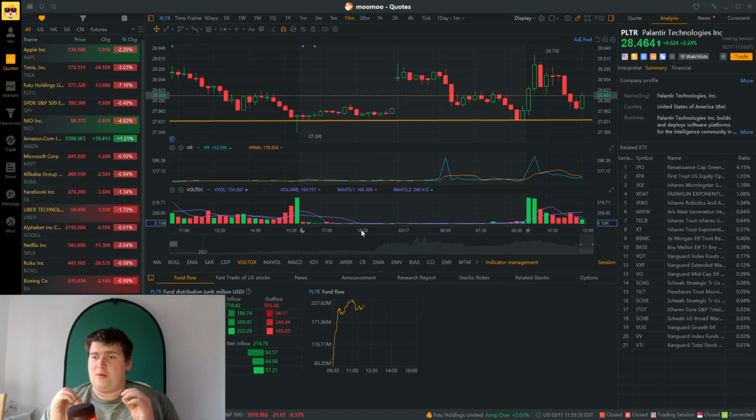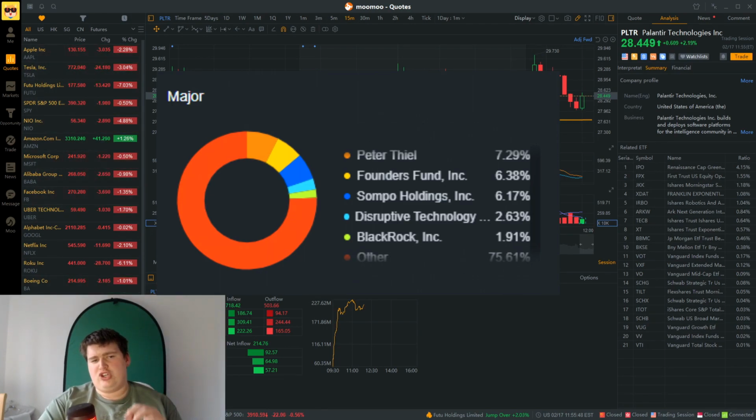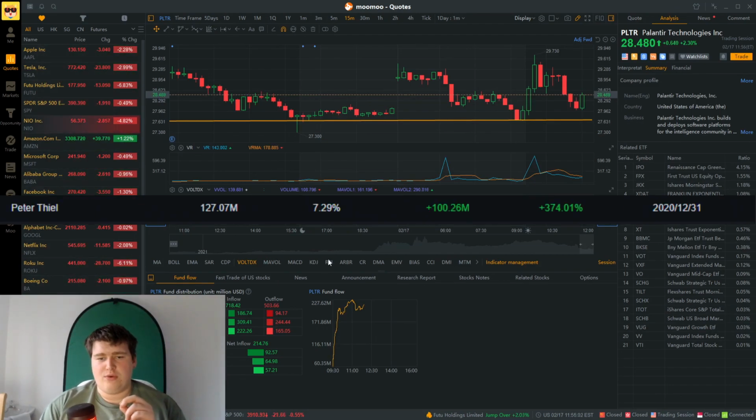So pretty much, guys, the shareholder statistics for Palantir are currently as follows. Institutions currently own a 75.61% shareholding in this company, which is as much as a lot of the other companies. And there is a shareholder within this company, PLTR, who owns 7.29%. If I go into company executives, he is the co-founder and chairman. So that is who owns 7.29% of the company.